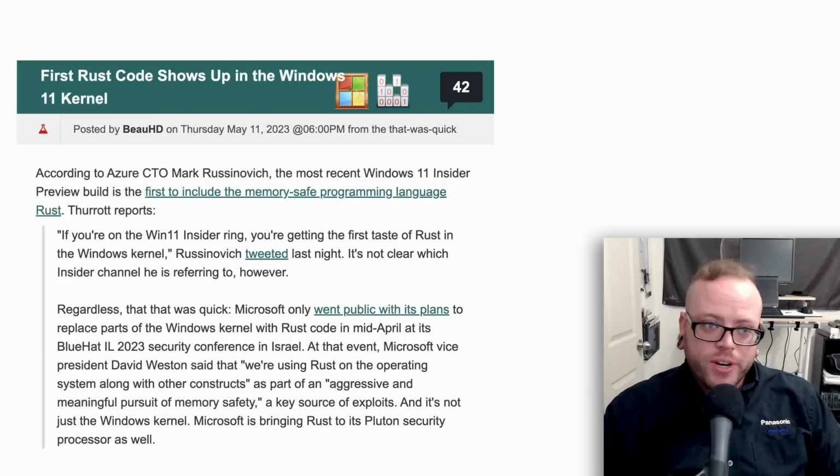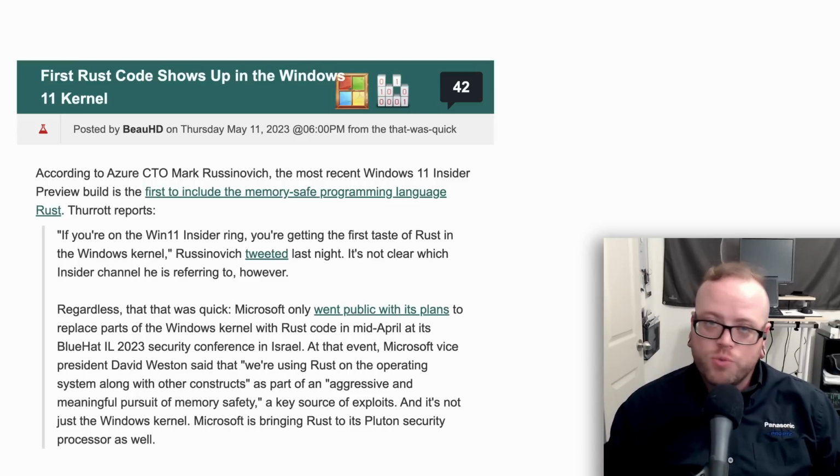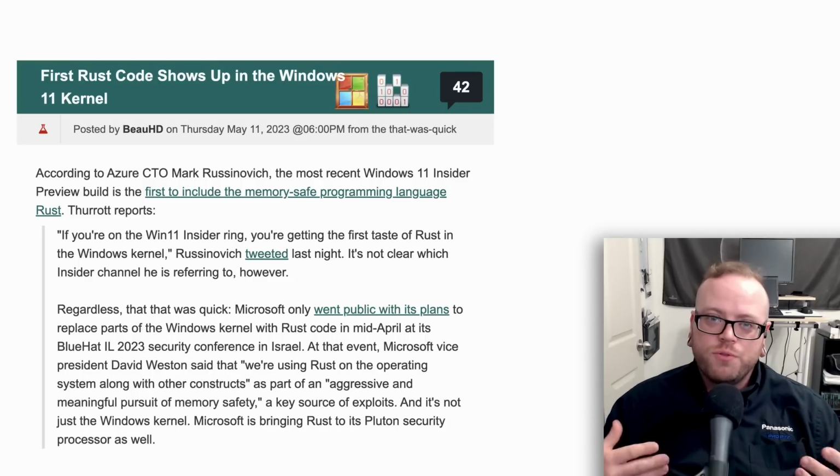Our next story also comes from Windows, and it's super quick. It says first Rust code shows up in Windows 11 kernel. So last week we talked about how Microsoft is going to start updating some of their core Windows code to use Rust, which is a memory-safe programming language. Basically, it prevents you from writing code that is known to have vulnerabilities in it.